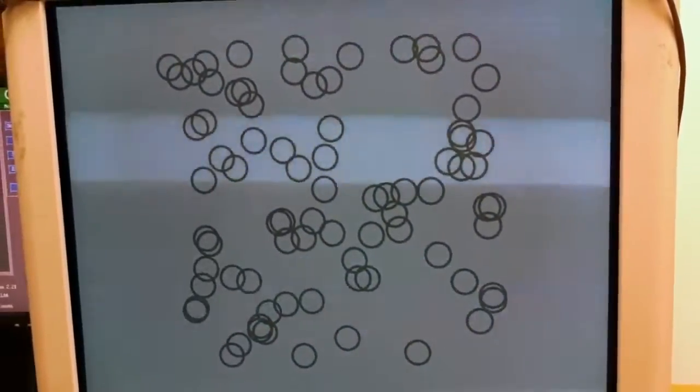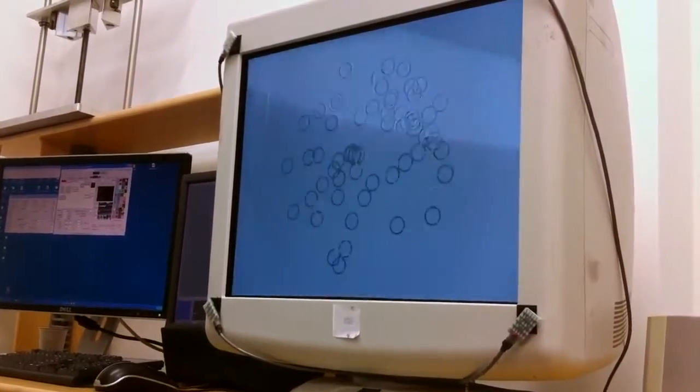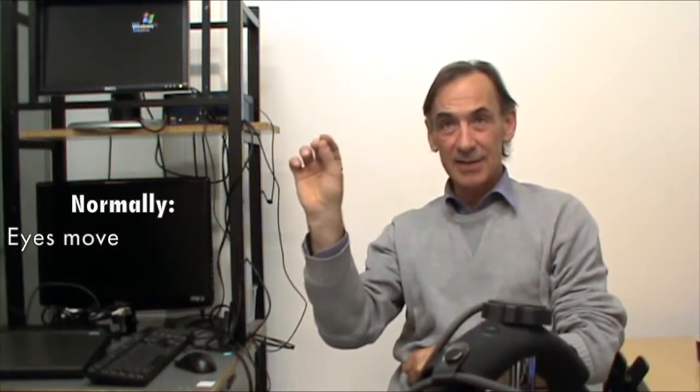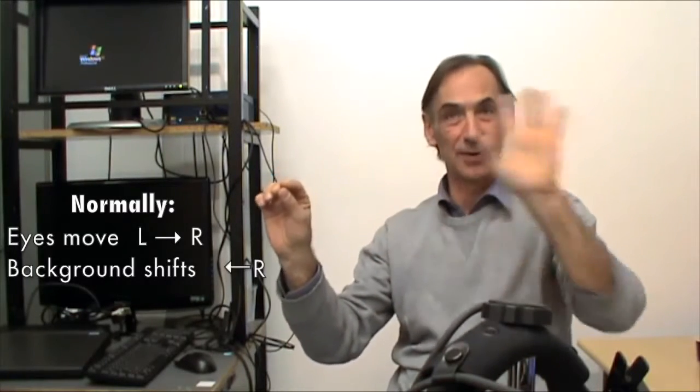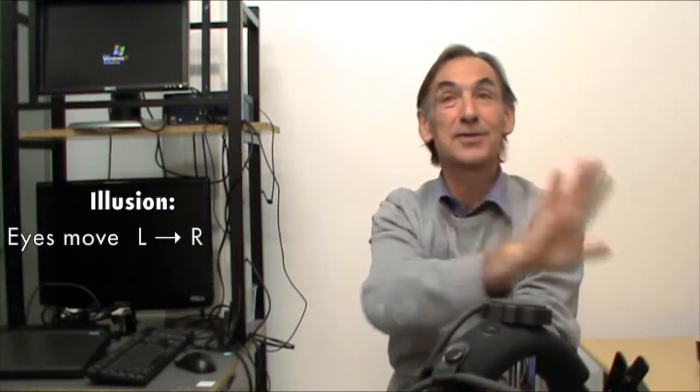You know, the screen is simply made of a gray background. On that gray background, you put discs at random, and then those discs are slightly lighter and become darker than the background. But they don't move, they are static on the screen. This is the core of the story, and it is slightly difficult to understand. Normally, if I move my eyes from left to right, the background, which is static, is moving from right to left. So it shifts on the retina, but in the direction opposite to that of the eye. The illusion is such that if you move the eyes from left to right, the visual world, the background, which is static, appears to move with the eye.